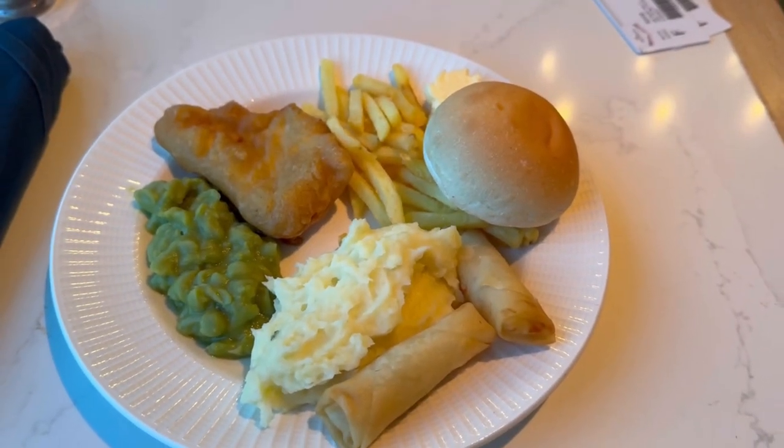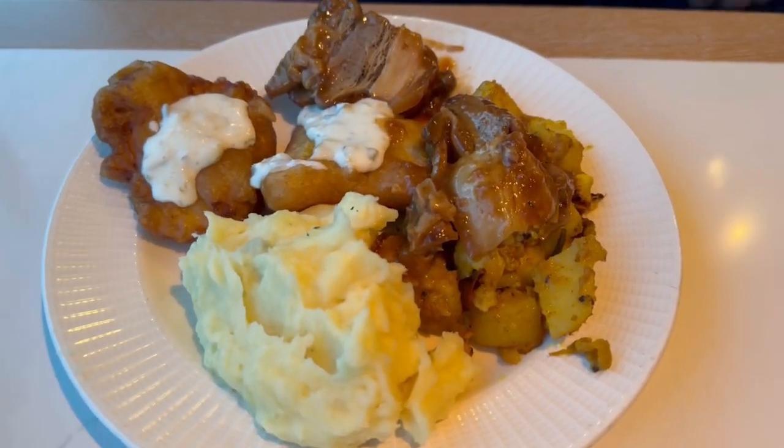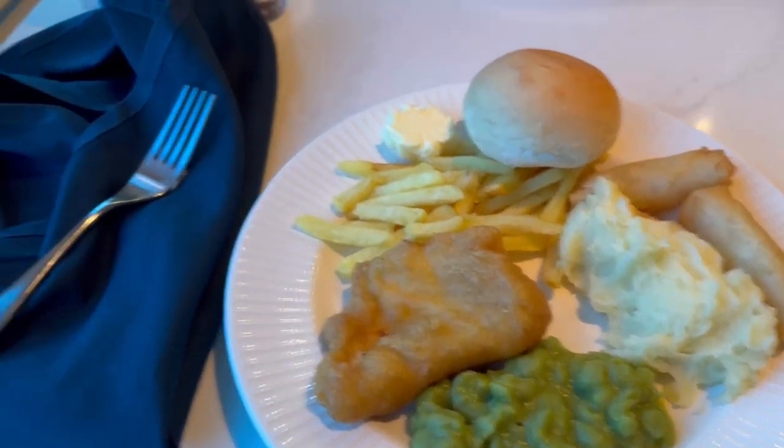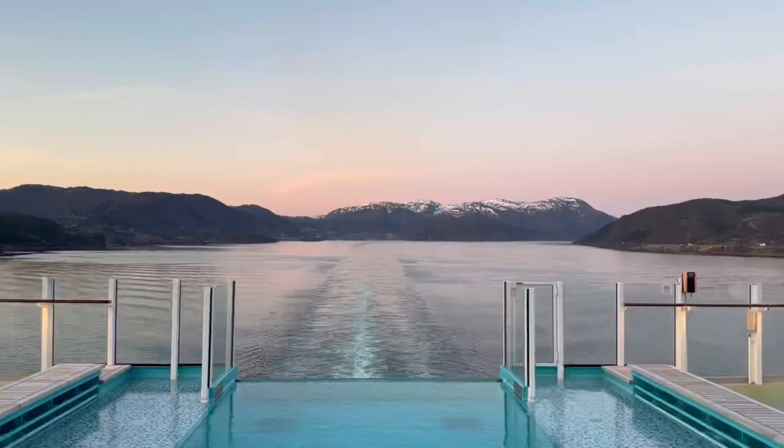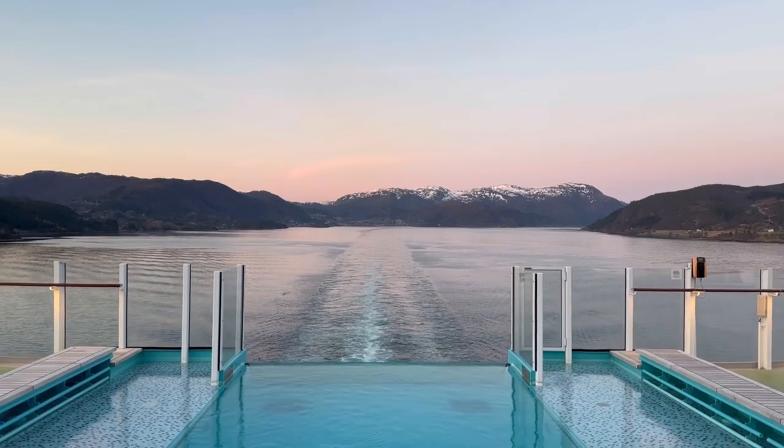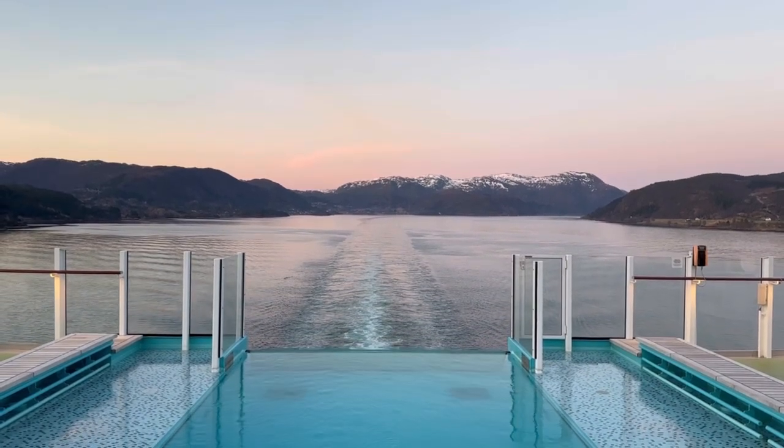Having a very quick dinner in the buffet tonight, and as you can see it's a very random mix of different foods, and we've got a lovely view to go with it through the rain-stained window. Now we've eaten dinner, we're just going to chill and enjoy the view.